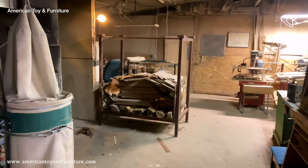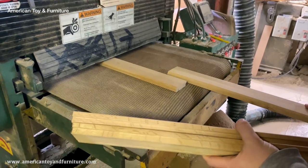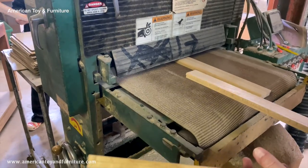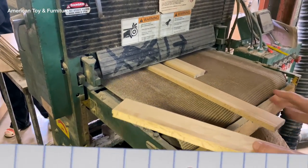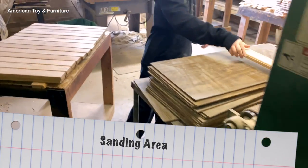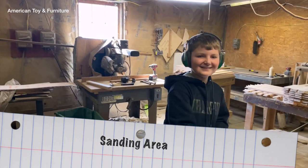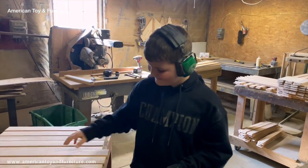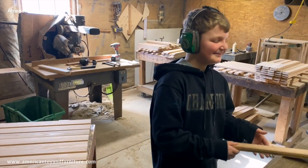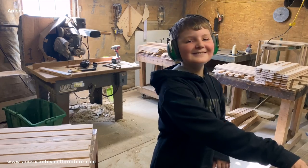So we're going into the other part of the shop. All the wood parts after they get molded, they have to put the sander. So they're nice and smooth for the customer. And there's Loki. Loki's doing his sanding. Pulling off the sander. He's happy, smiling. You love your job, Loki. You're gonna be on YouTube.